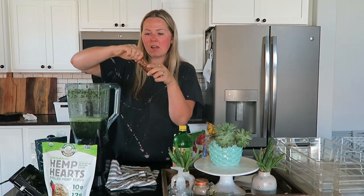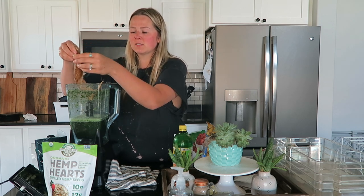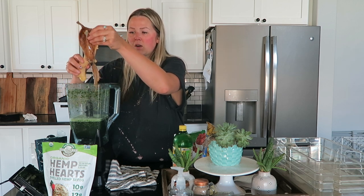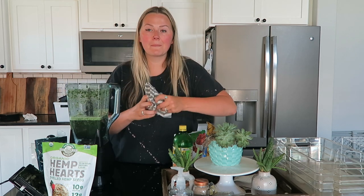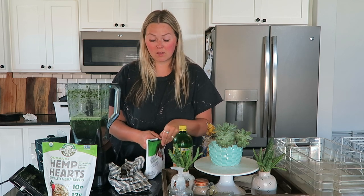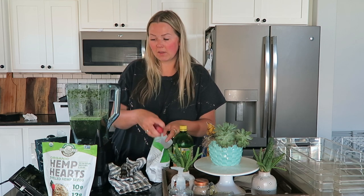For this one, I am adding a whole frozen banana. I just defrosted it a little bit in the microwave so that I can open it up. These ones were bananas that were going bad. I usually use these for banana bread or banana muffins. And if I want to freeze bananas for smoothies, I will wait till they're a little bit brown and then I will peel them and slice them and put them into baggies. But these guys I just froze, and then I defrost them in the microwave a little bit.